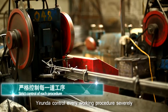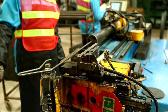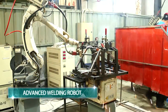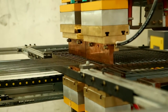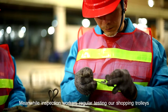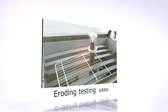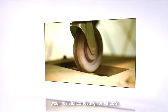Erenda controls every working procedure severely: cutting, bending, welding, galvanization, powder coating, to assure quality. Meanwhile, inspection workers regularly test the shopping trolleys. It includes erosion testing, ultraviolet radiation testing, wear resistance testing for wheels.